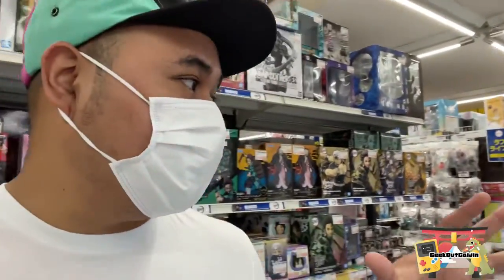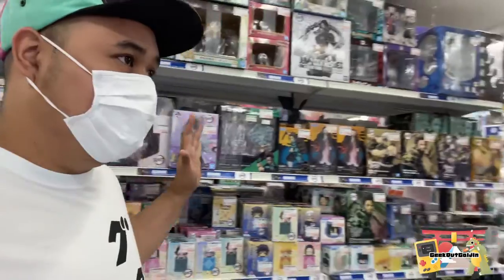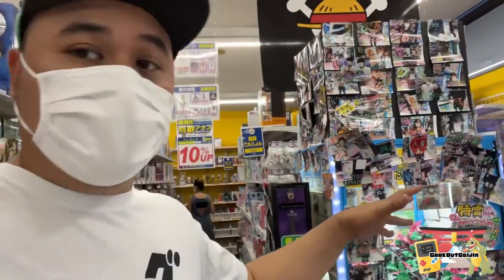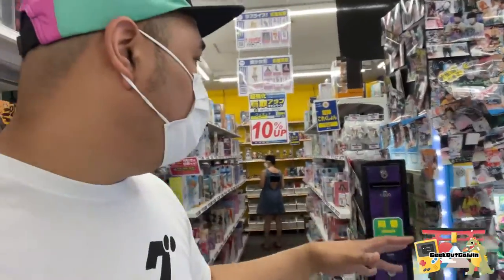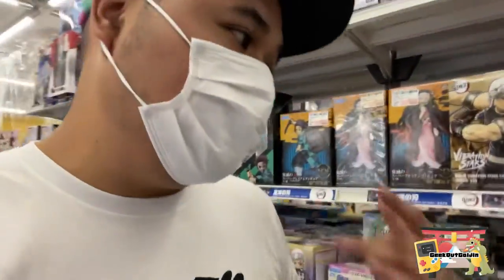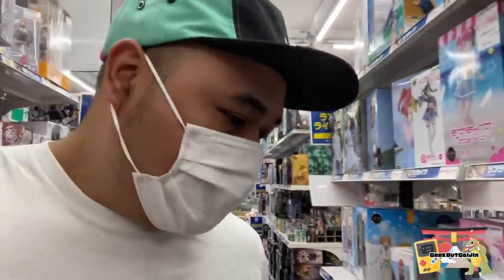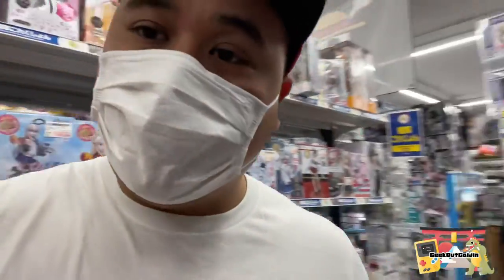Guys, right off the bat, as soon as we enter, we're already greeted with this huge amount of figures right here. They also have a gachapon style showcase right here. Might try it, I'm not really sure. So let's dig through this. Let's try to do another full tour about the place.